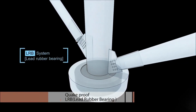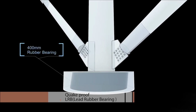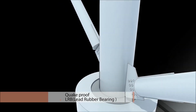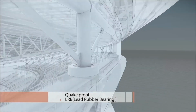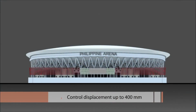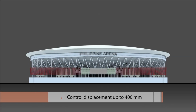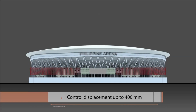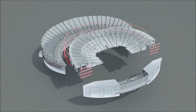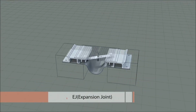Dampers with 400mm displacement were installed in the connecting points between the roof and lower structures so that the roof and other structures can move independently in case of an earthquake. Dampers reduce the member force by 5 to 6 times. If the lower structure of the building trembles in the case of an earthquake, the upper portion moves independently and withstands tremors up to 400mm. Expansion joints were designed in the lower structure to maintain a suitable distance between buildings and to prevent building damage or collapse in case of an earthquake.